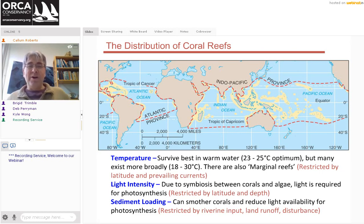So where are coral reefs found? Well, coral reefs are very picky in terms of their distribution. The corals that make them like the conditions to be just right. So they're really the Goldilocks of animals. They don't like it too hot, they don't like it too cold. And so coral reefs occur where the average temperature in a year doesn't fall much below 20 degrees centigrade, which is about 70 Fahrenheit or so.